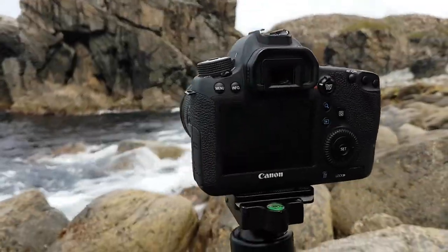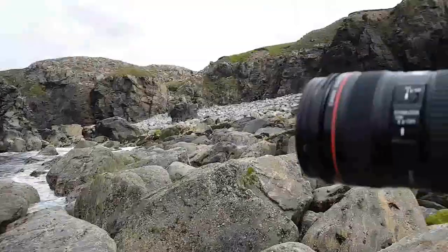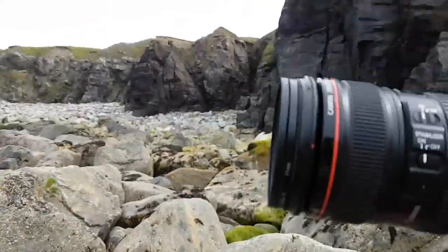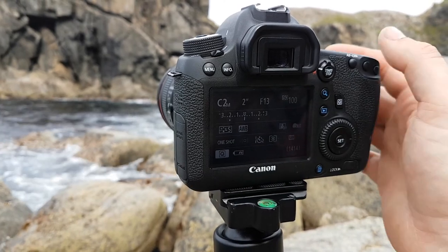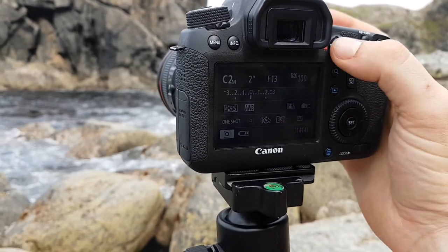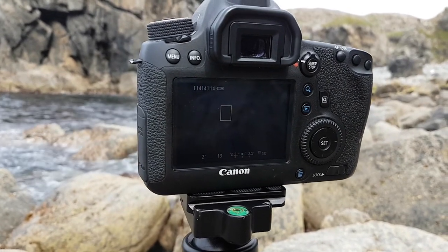I'll just show you the scene I'm taking and show you again the exposure simulation on the Canon 6D to see how well it works. Well, I'm assuming the 6D here and the 105. I've got two filters stacked, the polarizer and the 10 stop ND, so it's very dark.